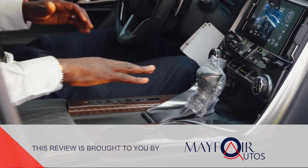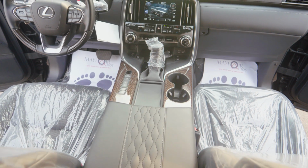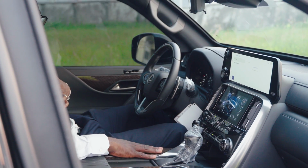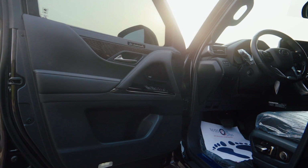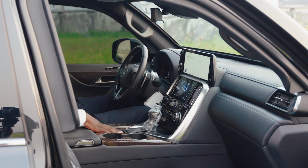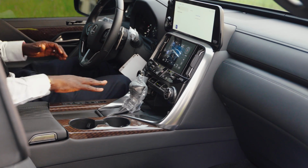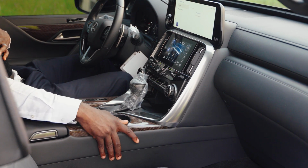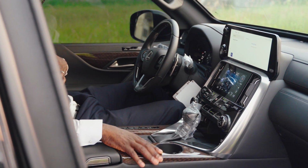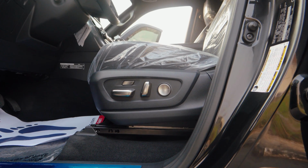Now, if we pay close attention to this woody feel of this center console, it's really quite a nice touch. You don't often see these woody feels, particularly at this point. And we have this nice little midsection here, as we have in the Land Cruiser Prado. This being a Lexus, the luxury sister brand of Toyota, we have a cool box here, so you can store one or two beverages for yourself on a long drive.